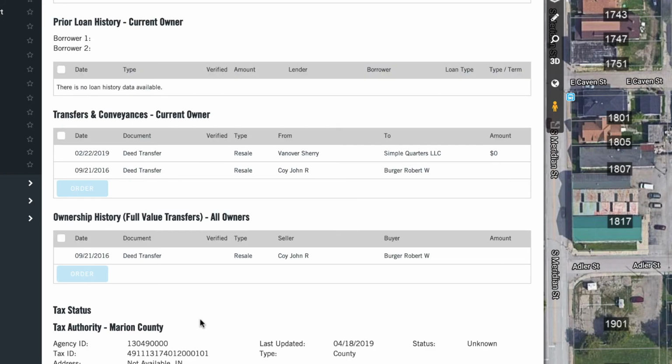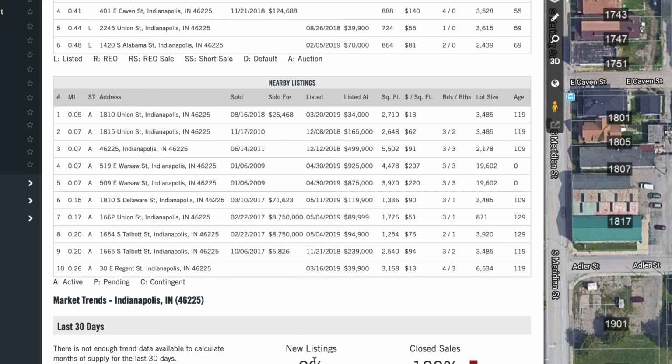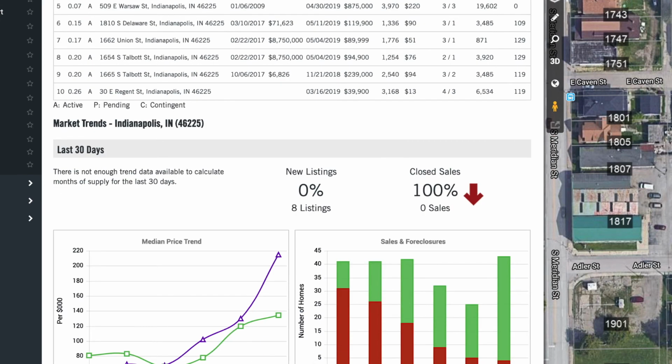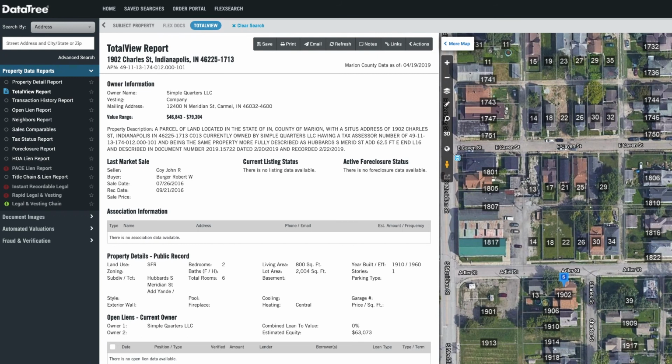We can also see assessed value, property tax amount, comparable properties, nearby listings, market trend statistics, a ton of information that's available right here through this total view report in DataTree. So it's super simple, just through the click of this order button, to get a lot of information, to get very educated on this property before we even start talking to this person.